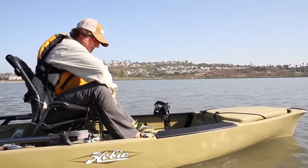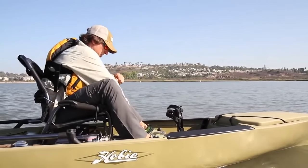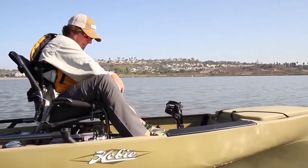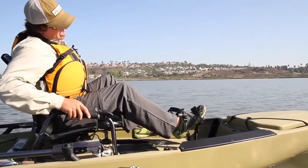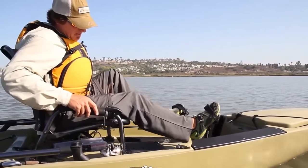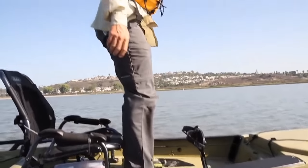So for 2013, we've completely redesigned the cockpit area. We've flattened out the floor first of all, and we've installed a large rectangular hatch there. And that hatch is great because you can quickly stand right in the middle of the boat.